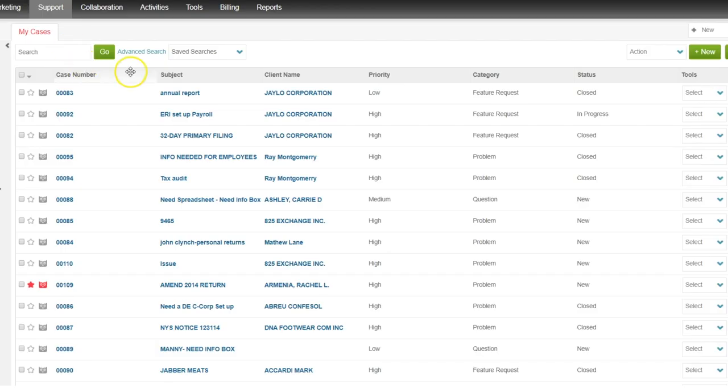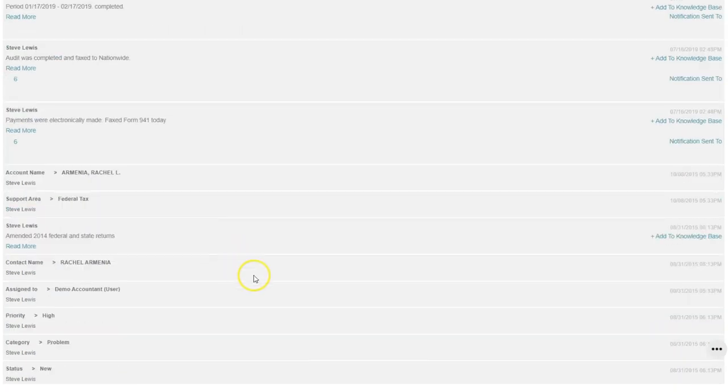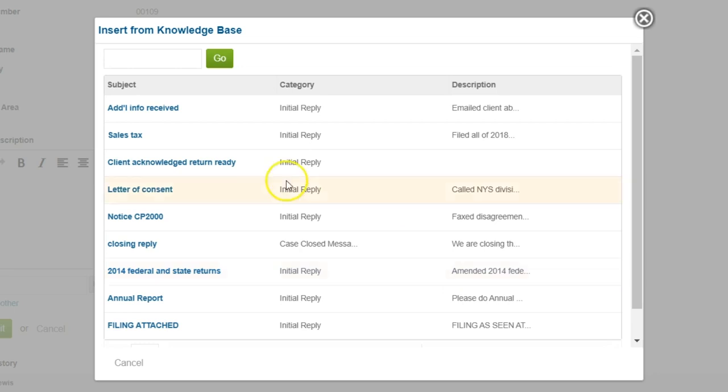Next, the support module keeps track of customer service tickets that come in through your website, email address, or are manually entered. ConvergeHub keeps a history of each case and you can discuss the case internally or with the customer. Plus, respond to the customer with the knowledge base or canned responses to save a whole lot of time. And oh no, Sumolings, that's not all.